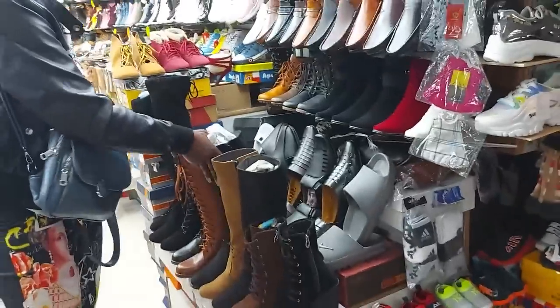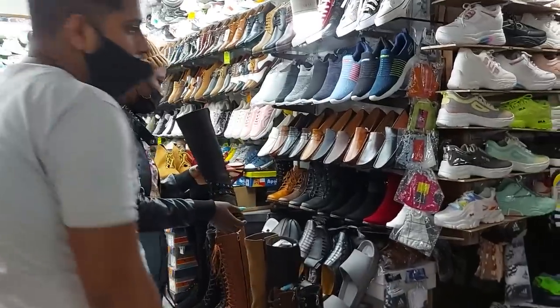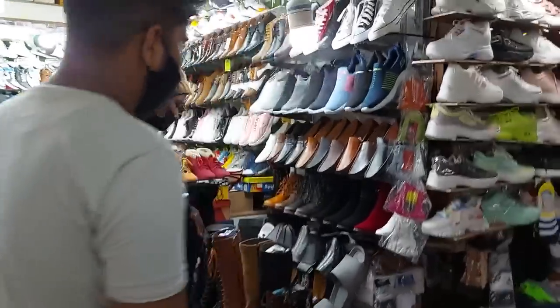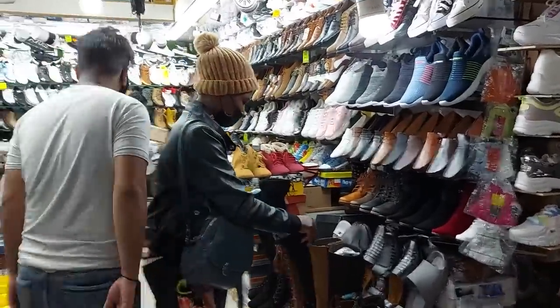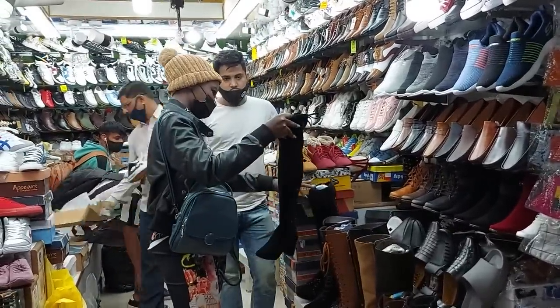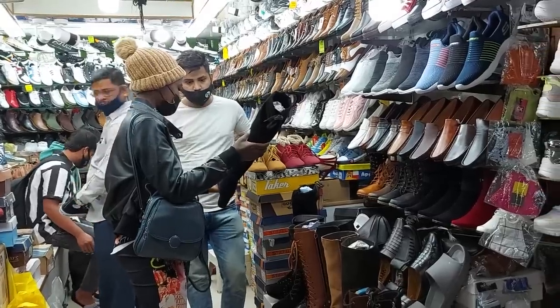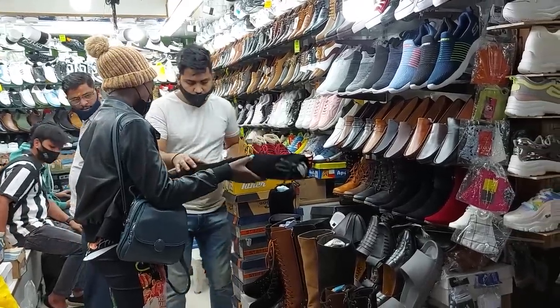I came across this shop which has amazing boots, and guys, I'm a huge fan and lover of boots, so they have varieties here. So let me get to see what I can get here. And guys, one of the things that I've come to realize is India has really unique and good quality shoes and clothes, more so here in Palika Bazar market.